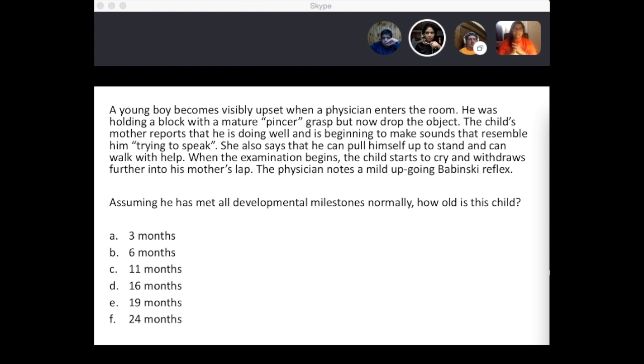Okay. Any other answers? Okay, let's see. All right. Sure. C is correct. So, when we think of Babinski reflex, we said that it regresses or goes away by 12 months.